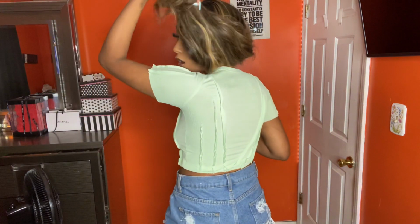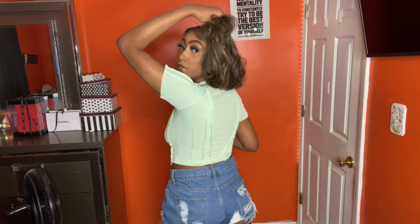Here's the back, you all. It is cropped, but it feels excellent. Also comes in white, and I know this one isn't see-through at all. I don't know if a white one would be or not, but I love this crop top.